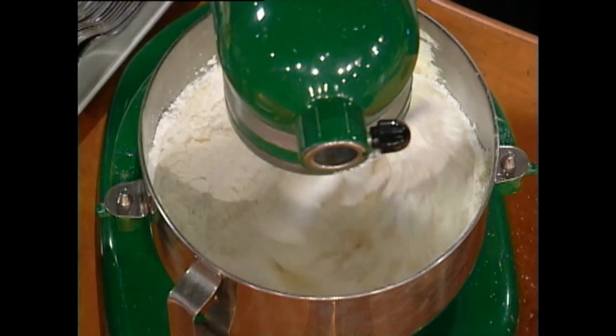So nice and easy. Want to start working that sugar into the cream cheese, and then we're going to scrape it down for our cream cheese icing.